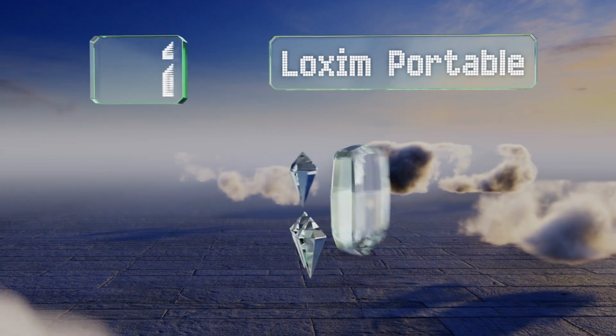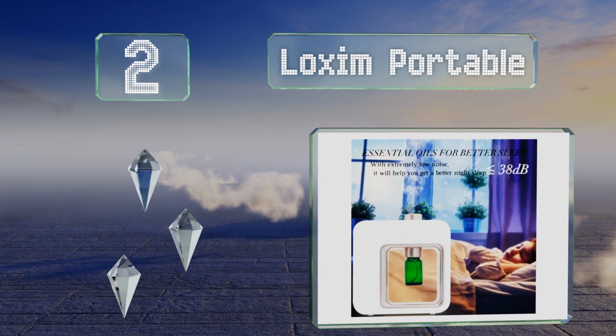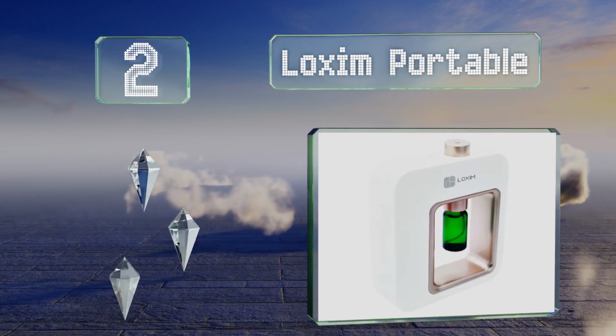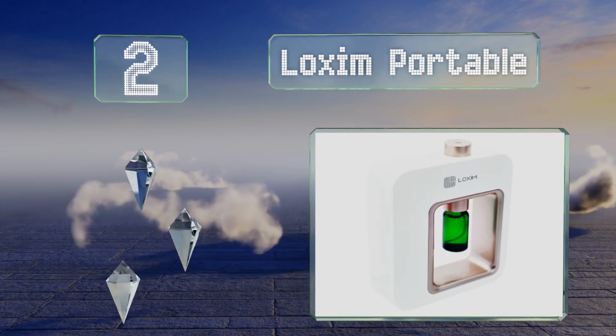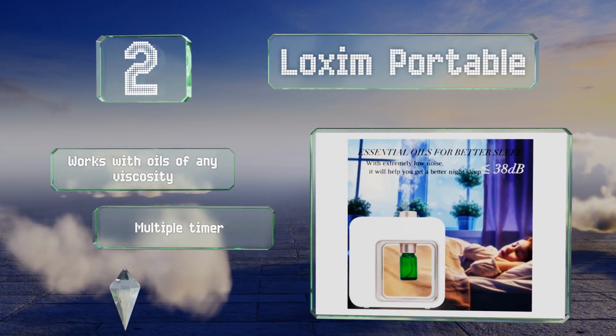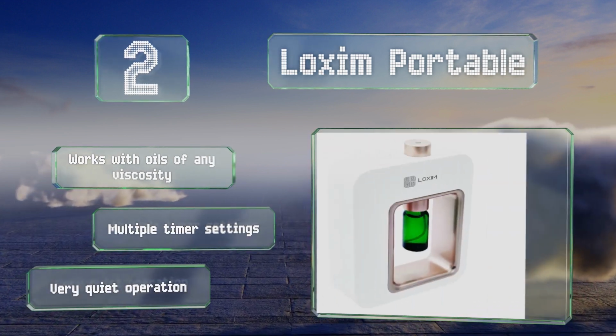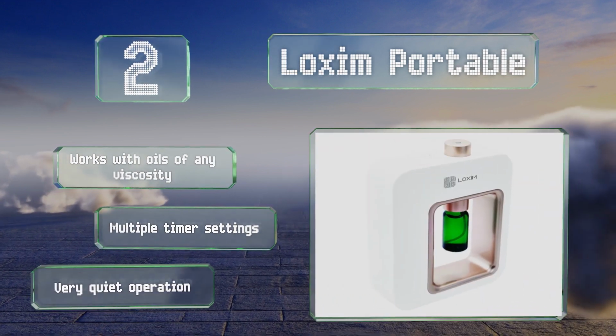At number 2, the sleek Loxim Portable has a slim profile, so it won't take up too much counter space while freshening an entire room. The simple design means there's almost nothing to clean, and it can accommodate 10 or 15ml bottles. It works with oils of any viscosity and offers multiple timer settings. It operates very quietly too.